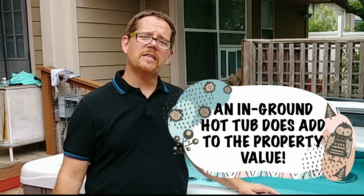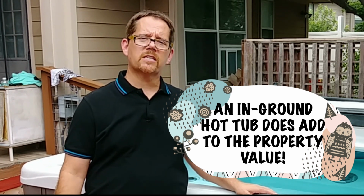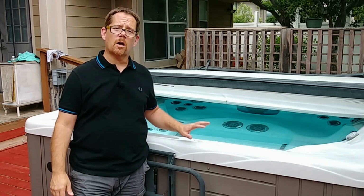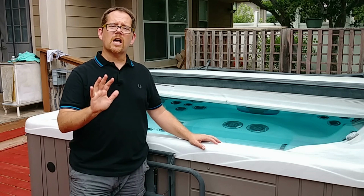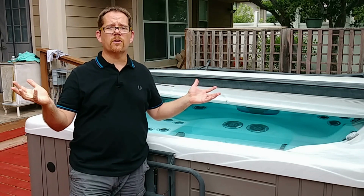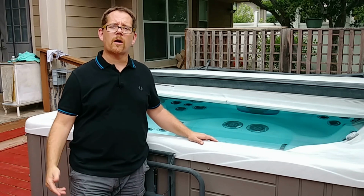If you are adding an in-ground hot tub, the kind that is usually concrete or fiberglass and rebar that's dug into the ground, it often accompanies an in-ground pool. If you're adding that kind, that probably does add value to the home, probably somewhere around 50 cents on the dollar for whatever you spend on it. But those kinds of hot tubs are going to be really expensive, $30, $40, maybe even $50,000 or more. That's not what we're talking about right now.